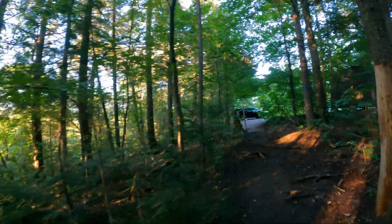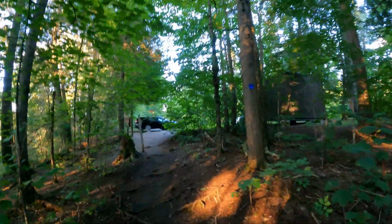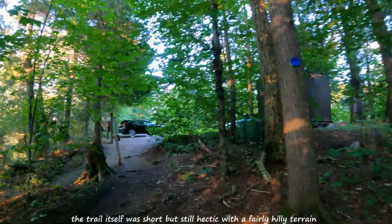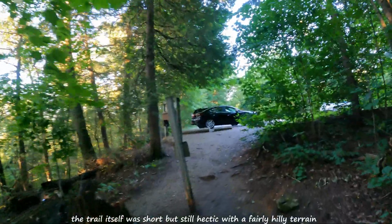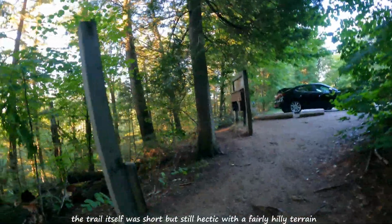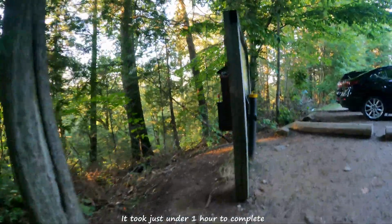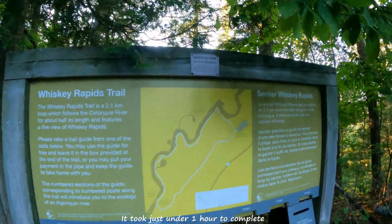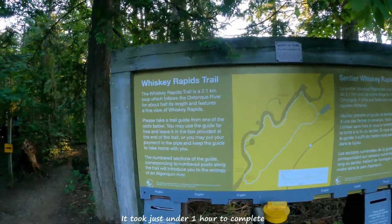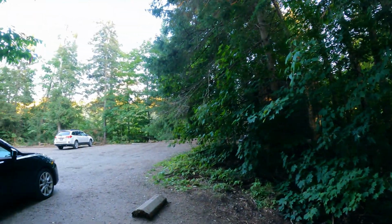All right, guys, so we've come to the end of the trail. Here's our last blue marker, and we're back to the parking lot. Woo! That's it for the Whiskey Rapids Trail.